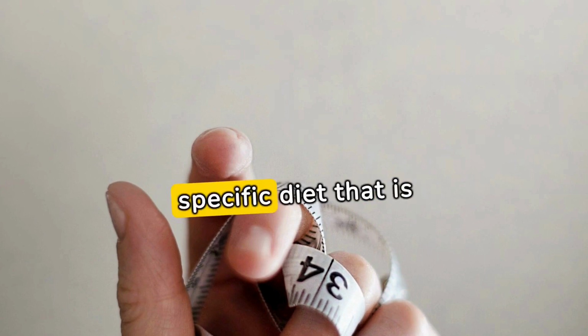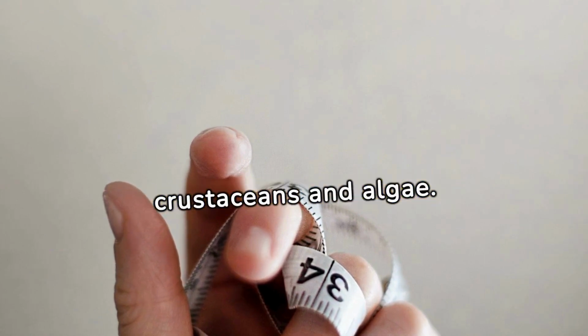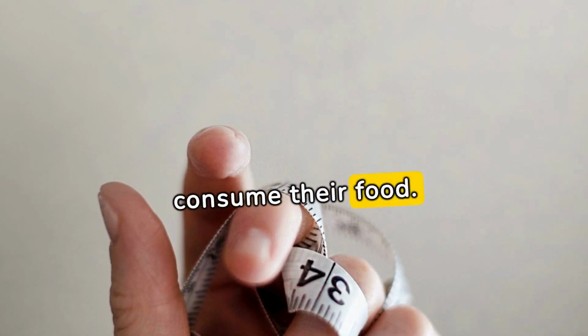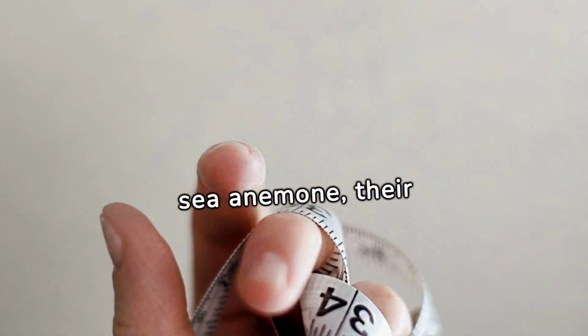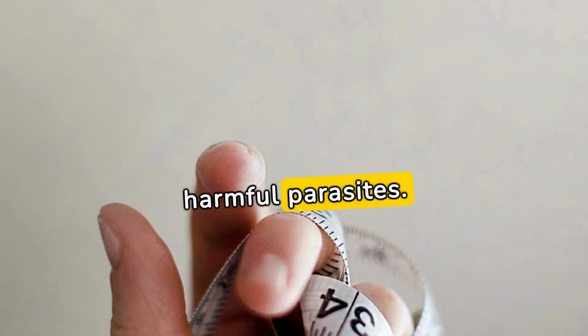Clownfish have a very specific diet that is largely made up of small crustaceans and algae. They use their strong jaws to crush and consume their food. This diet not only helps them to maintain their vibrant colors, but also keeps the sea anemone, their host, clean by eating up the leftover food and harmful parasites.